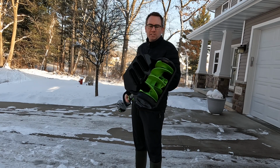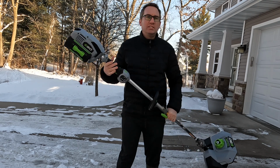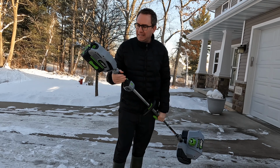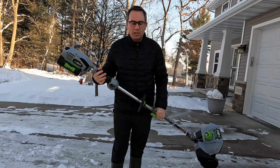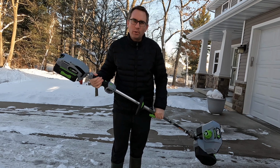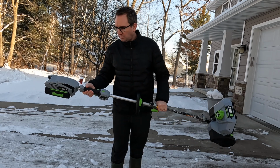Second tool I've been using is this power shovel by Ego. It's been pretty good. I use this on heavier wet snow if I get that, which the blower just won't move. But in today's case, it's quite cold. So this snowstorm, the blower worked quite well, but there's still a place for this thing.